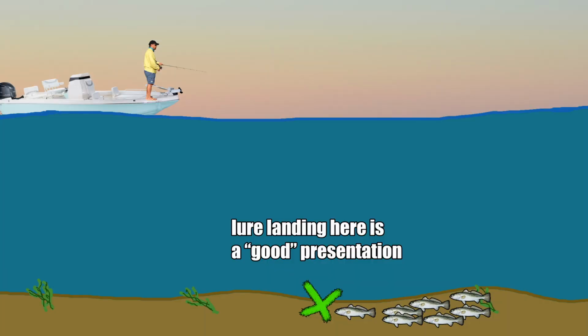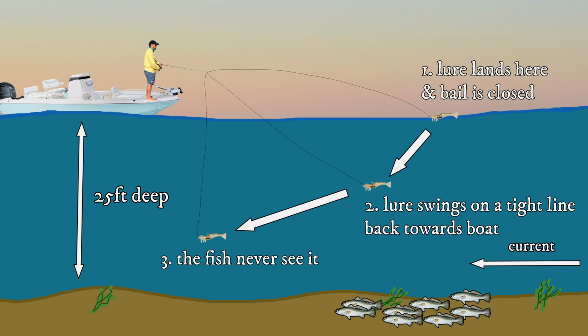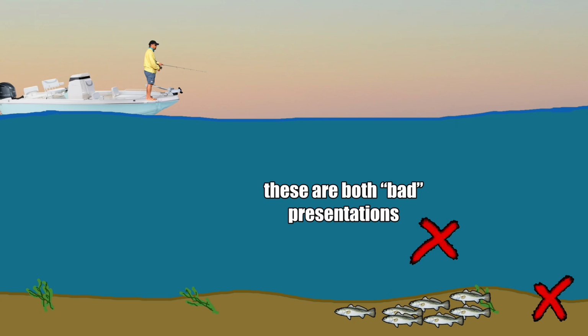This concept of putting your lure in the right spot so fish see it is called getting a good presentation. If you can look at any fishing spot on Louisiana's coast and, after judging the conditions, make a good presentation on fish that could be feeding there, then you would be a very formidable angler who can catch fish anywhere they swim. If you cannot do this, then you very well could be causing your lure to fly over the heads of fish and behind them where they never see it, effectively achieving a bad presentation.